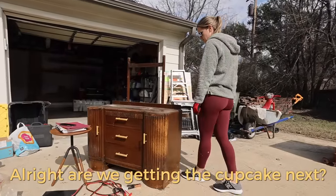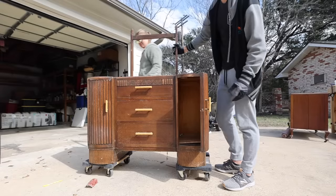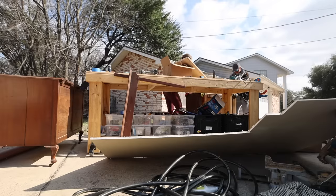All right, are we getting the cupcake next? Yep. And finally, it was time for us to open our first storefront.